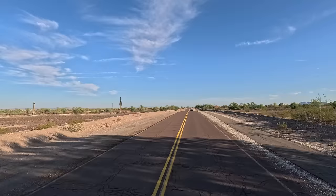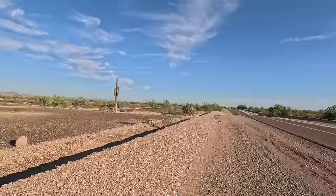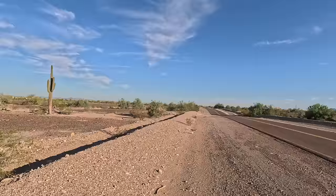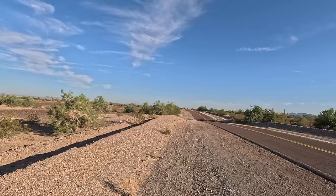Yay, there it is. That is too cool for school. It survived another summer heat. The base of it looks pretty beat up. But I've used this cactus here for silhouettes and pictures for close to 18 years.